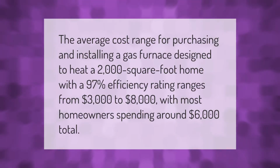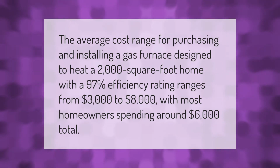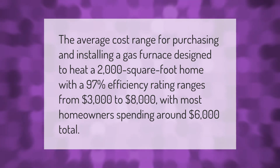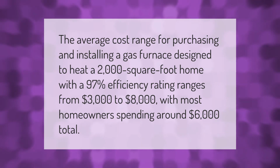The average cost range for purchasing and installing a gas furnace designed to heat a 2,000 square foot home with a 97% efficiency rating ranges from $3,000 to $8,000, with most homeowners spending around $6,000 total.